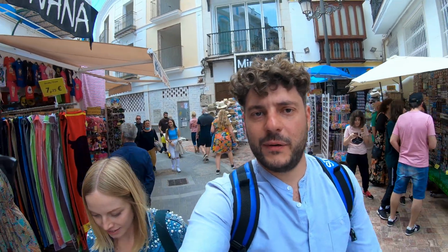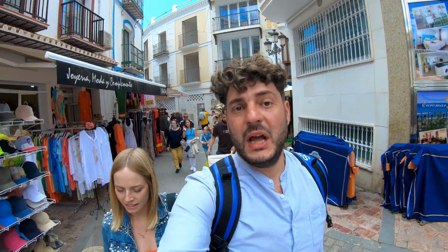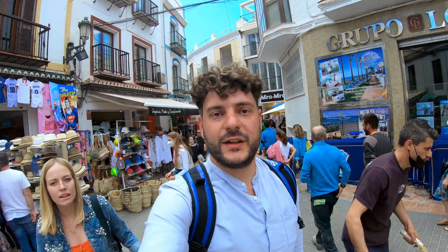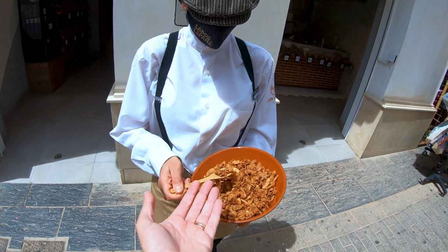Okay, we went down to the beach. It was pretty nice, small, and actually I was expecting it to be a lot more crowded because we are in Semana Santa and it's basically holiday for everyone. And it's a very good day, good temperature, so I was kind of expecting it to be more crowded, but it was not. It was nice, and now we went back up in the city, visiting a little bit and seeing what's going on around.